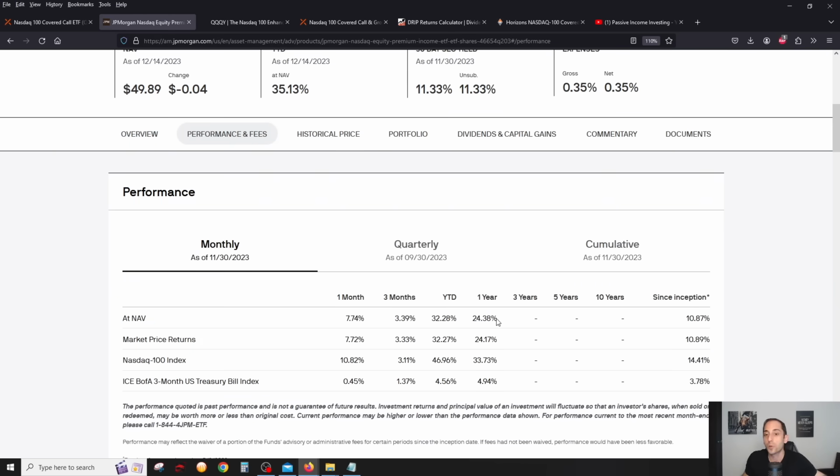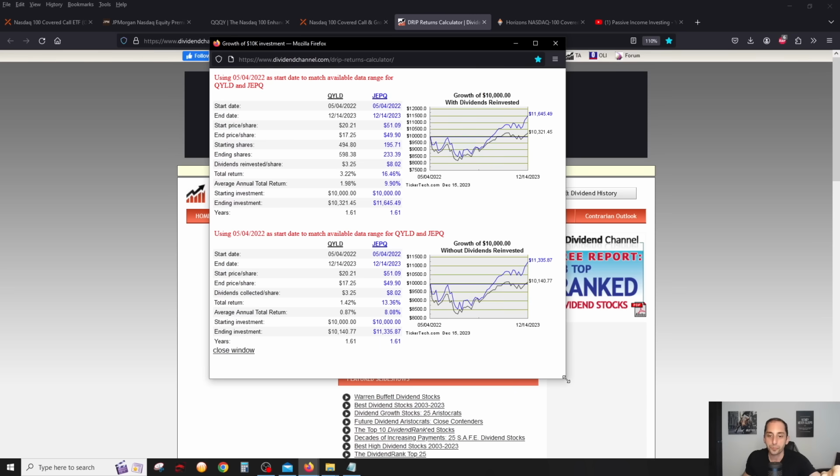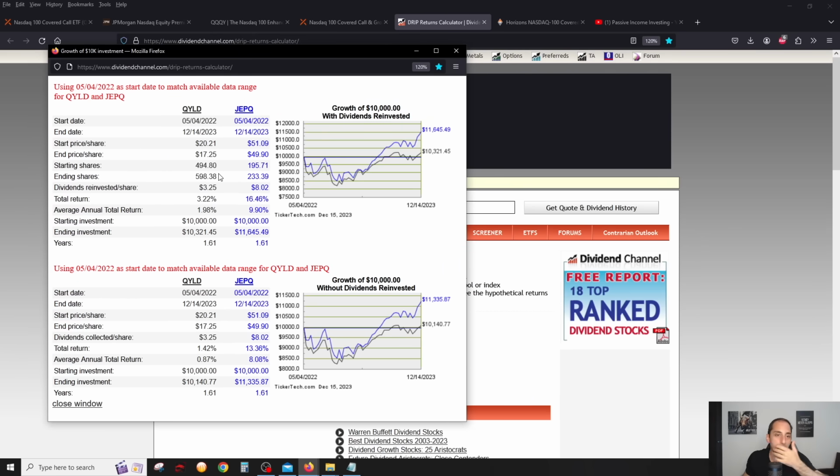It's 24.38. So it's a really, really big difference. If you just do a comparison, QYLD versus JEPQ, your total return comparison here, you see that JEPQ is really outperforming QYLD, and I would say by a lot, right? You see the numbers here, it's doing much better.